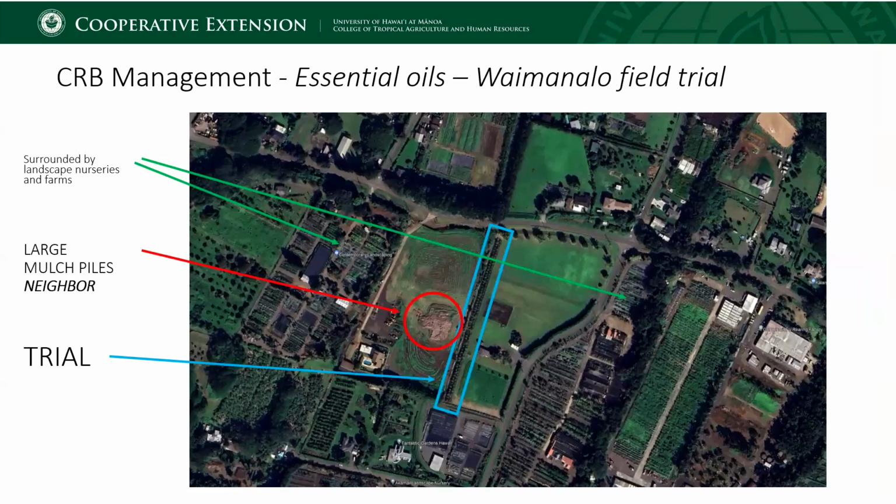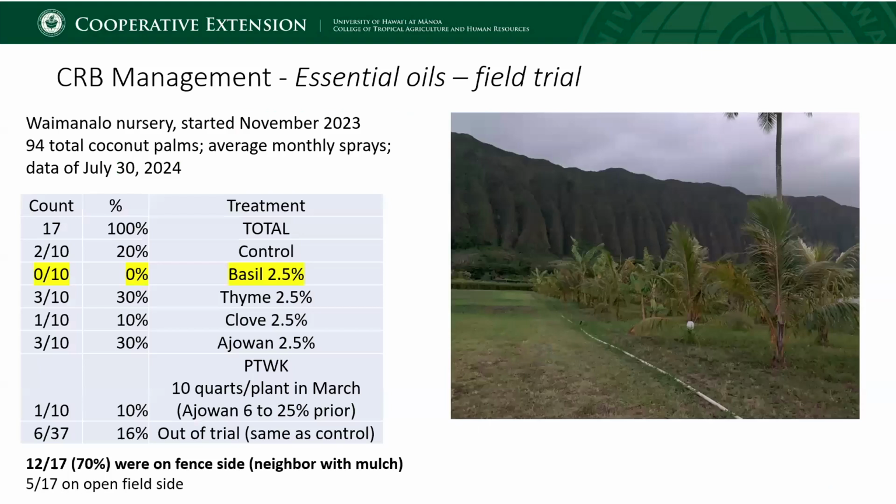So the most field application and large scale trial we have done so far was in Waimanalo. I got this property in Waimanalo that had over 90 coconut palms planted in a row, all uniform, planted at the same time. They have a neighbor that has a lot of mulch piles unattended. Of course, they're not friends. And there are a lot of landscape nurseries around, so a lot of material moving around. So it was an ideal setting for a CRB study.